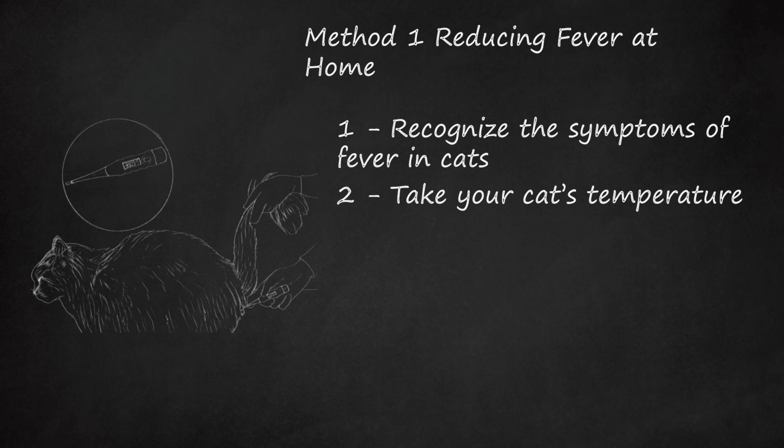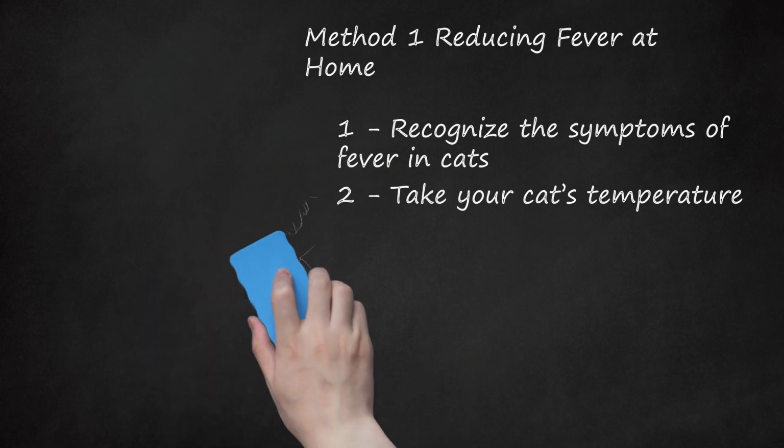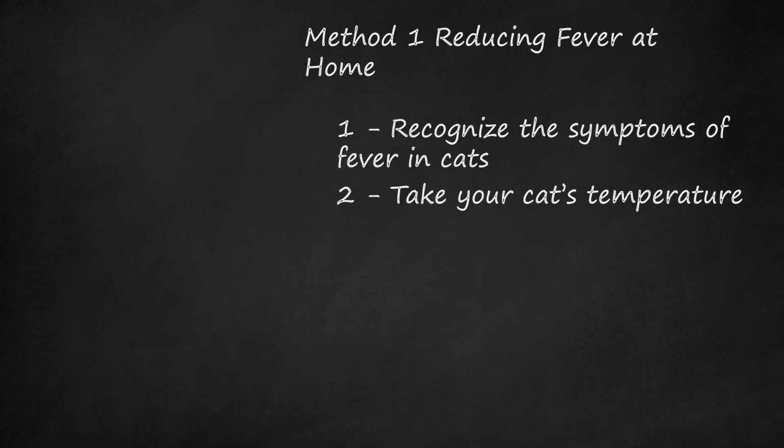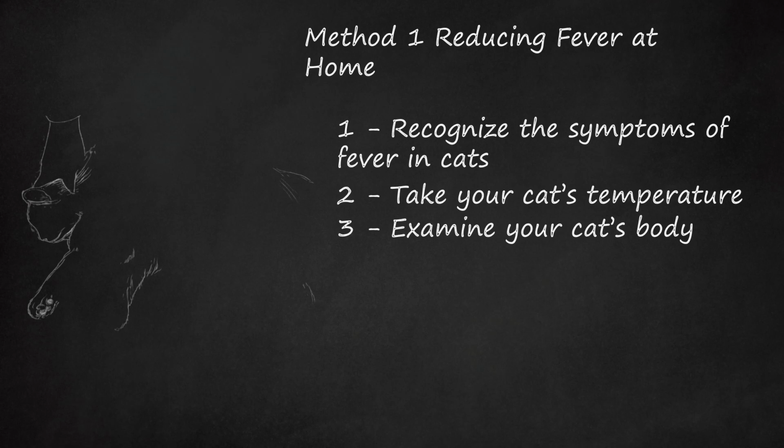If your cat's fever is over 102 F, 39 C, take her to see a vet immediately. High fevers can cause organ damage. 3. Examine your cat's body. Gently press your cat's body with your fingers. Determine whether you can feel any injuries like bone fracture, swollen lymph nodes, abscess, wound infection, or tumors. All of these instances can cause fever.